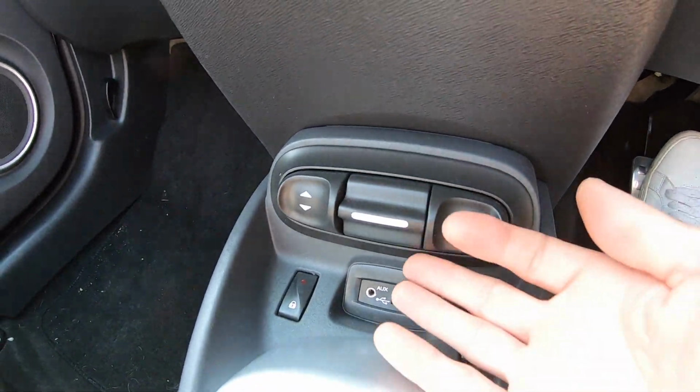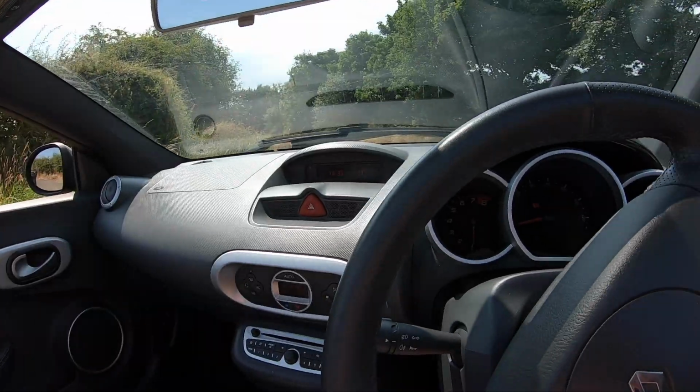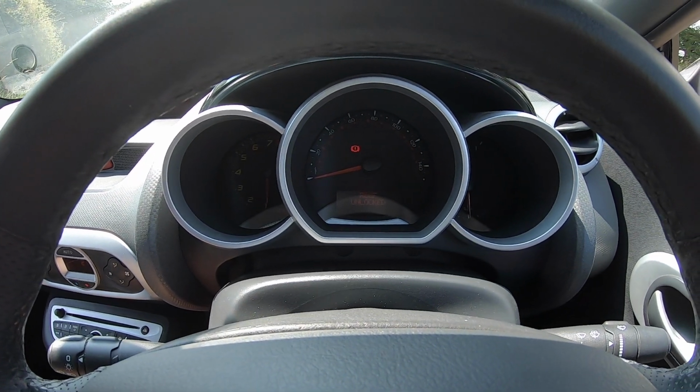Now the roof is operated with this central toggle switch here. You must be stopped and you must have the handbrake on. It is a 180 flip back roof, so yeah, I can see why they did that, otherwise you might lose a rather important aspect of the car. You gotta release this little handle here by twisting it, then you're good to go.